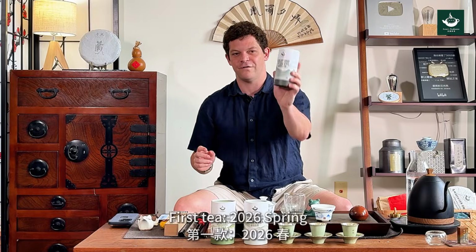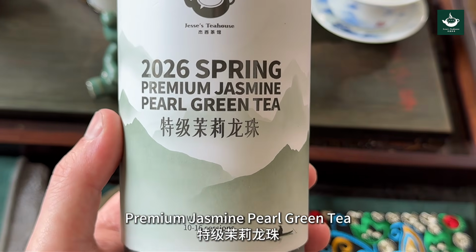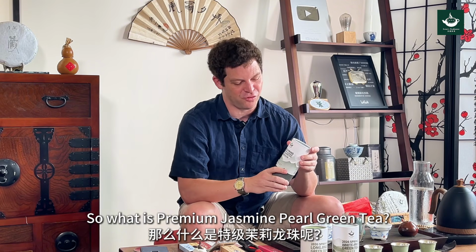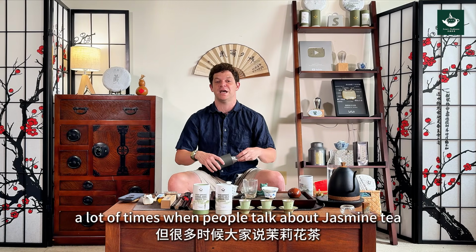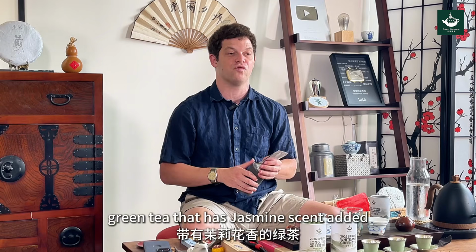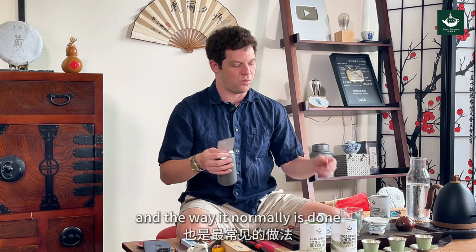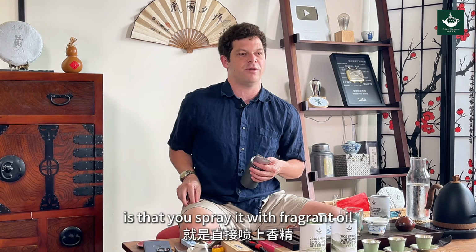Let's get to it. First tea, 2026 Spring Premium Jasmine Pearl Green Tea. So what is Premium Jasmine Pearl Green Tea? Well, even though jasmine is a flower, a lot of times when people talk about jasmine tea, they're actually talking about green tea that has jasmine scent added. The cheap way to do this, and the way it normally is done in most of the Western market, is that you spray it with fragrant oil.